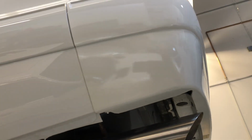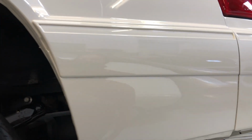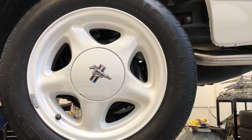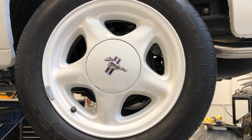Exhaust is nice and shiny. Working our way down the driver's side. Nothing. Inside the wheel well. See how clean this all has been kept. And this is all due to climate control. That's how important these things are. Here's your rear driver's side tire and wheel. Perfect shape.